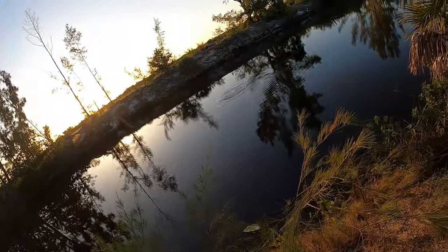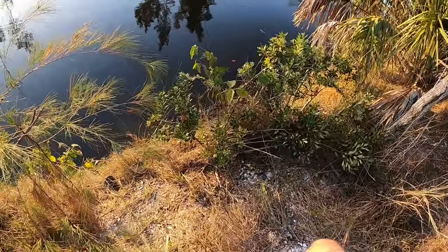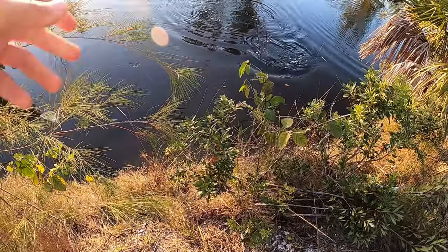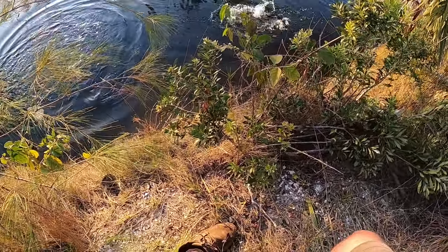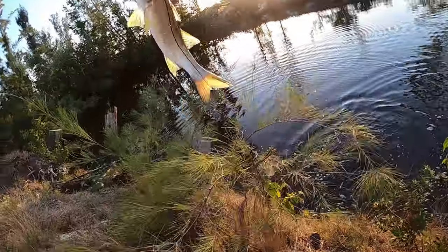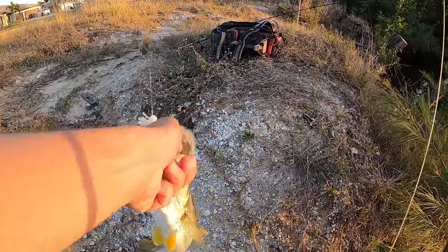Annoying. I don't know if this is a snook or a trout, but it's big. Oh, boy. If that's a trout, that's a big trout. I think that's a... No, it's a snook. I thought he was a trout at first. It's a nice snook. Woo. Oh, yeah. Good fight. Look at him. Okay. Yeah, that's a nice snook.